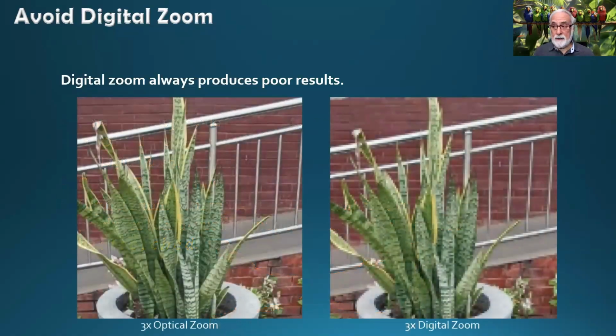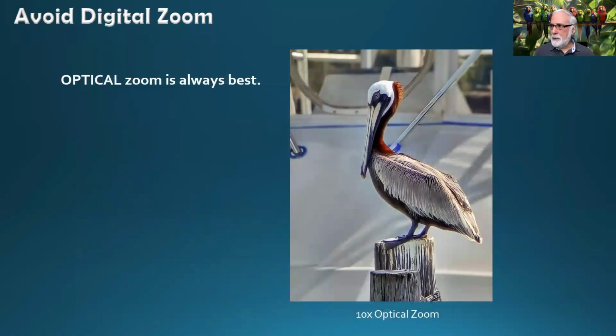As I said, sometimes the subject is far enough away and you want to get a picture, you need to use digital zoom. So we can see that the result between an optical zoom and a digital zoom, optical zoom will always give you a better, higher quality result. This is an image I took with my smartphone. It was using a 10 times optical zoom, and the quality is quite good. But if I had a phone and I didn't have 10 times optical zoom, I'd have to use a pinch to zoom. I'd end up getting a lower quality image. Wouldn't be anywhere near as sharp.